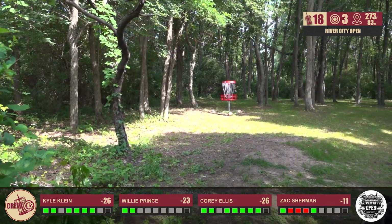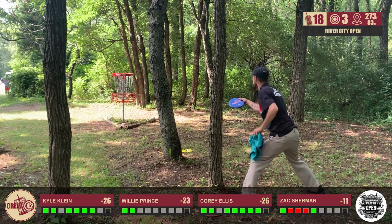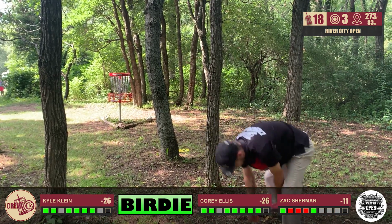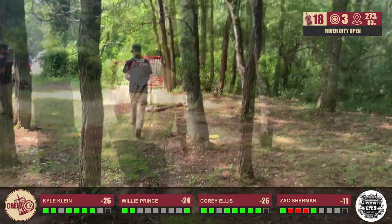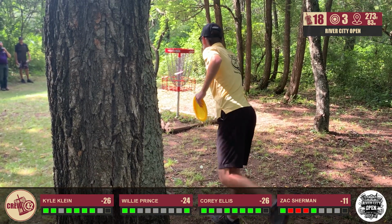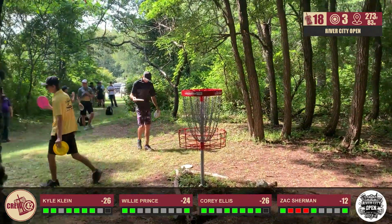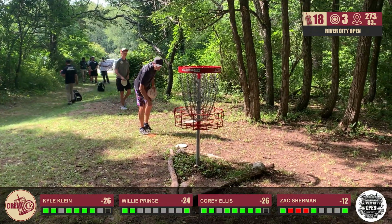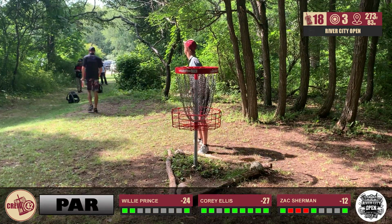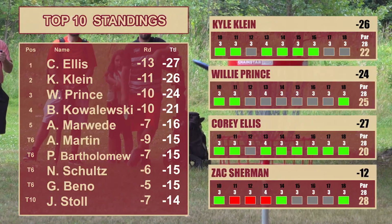Kyle finally misses one of those straddle steppers, half an inch high off the band. Willie tags in his birdie for a clean scorecard. Zach taps in. I'm sure he's happy to get off this round. And Ellis with the 8 down back 9. Look at that scorecard. I really played exactly how I wanted to on the back. Even that 3 felt like a birdie.